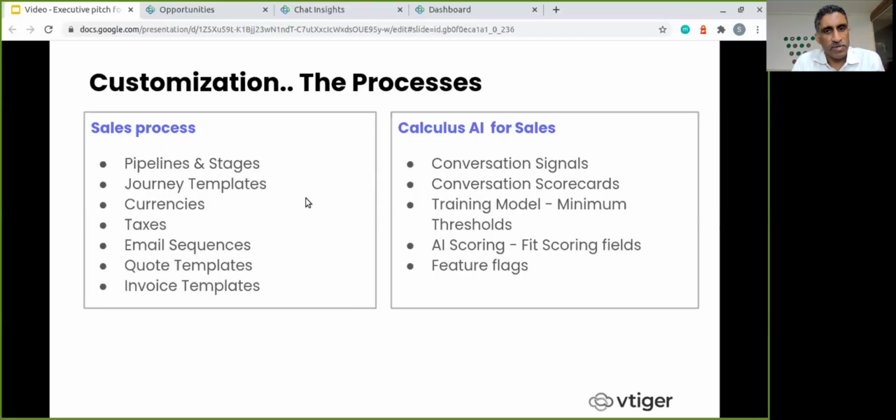Quote templates are very important, which allows you to create your own customized proposals. You can have 10-page quote proposals as well. Invoice templates. These are all things that you can customize. And with Calculus, you can actually configure and fine-tune some of the prediction models that we use.